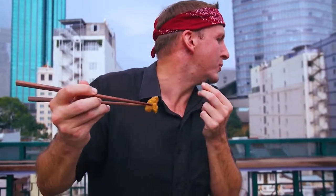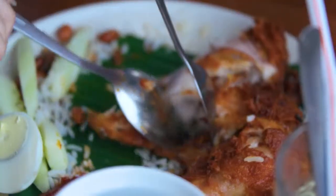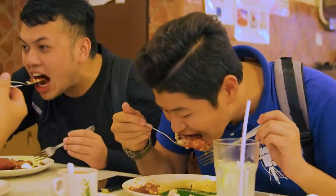We're doing a crunch test. It's a crunch. It's really crunchy. Super crunchy. Unbelievably crunchy. Today we're going to meet the king of crunch, coming out of this Kuala Lumpur restaurant, satisfying hundreds of guests each day.